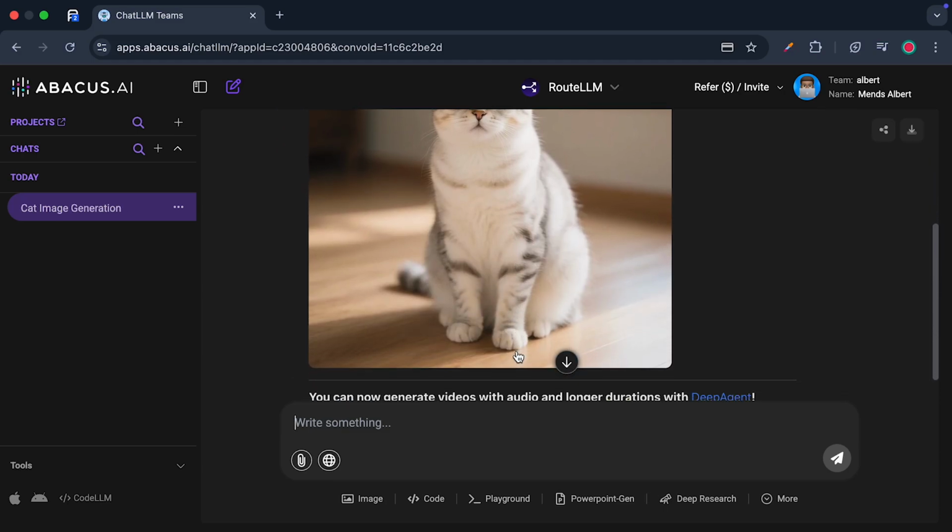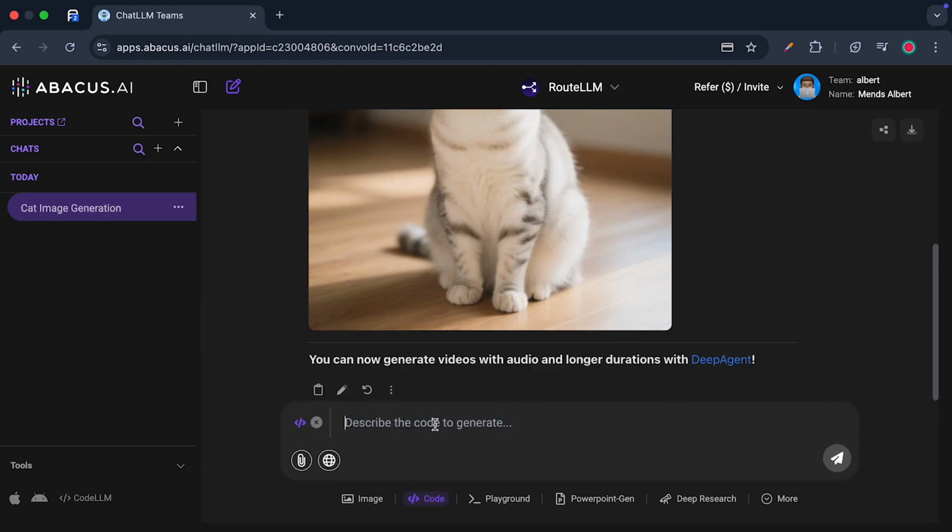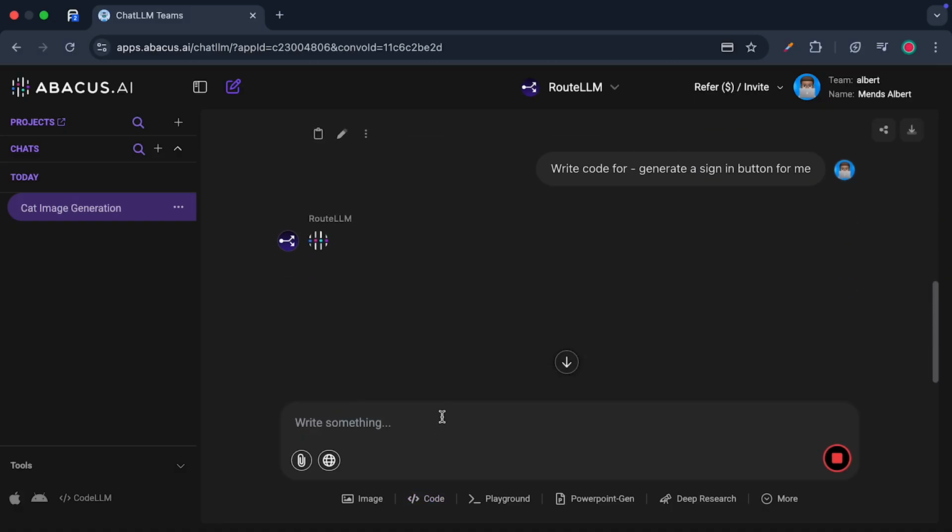Now let's try some code. Click the Code tab, type "Generate a sign-in button." The platform responds instantly with working code.